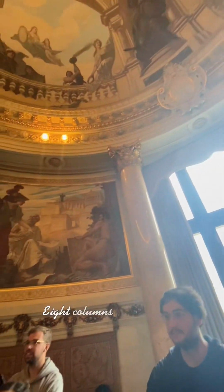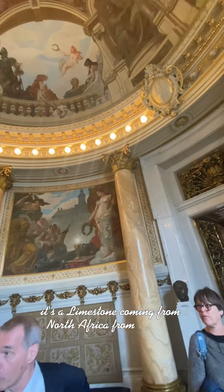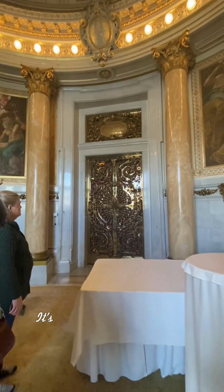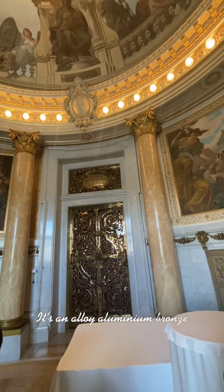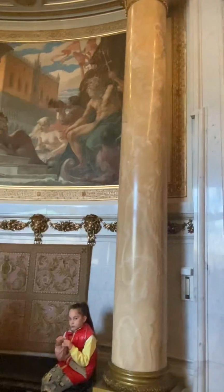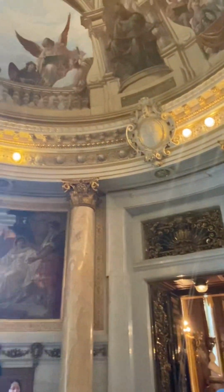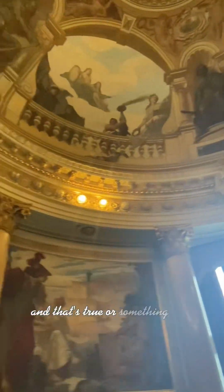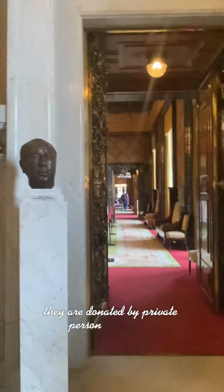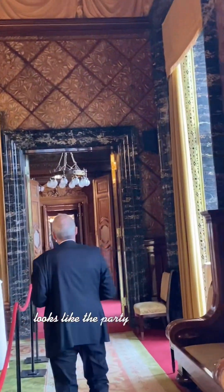The colors, big colors, look like marble. In fact, it's a limestone coming from North Africa, from Morocco. They are solid. And the doors, that's also a very special material. It's an alloy, aluminum bronze. That's the same material shipping propellers are made of. It doesn't corrode. It looks a little bit like columns, and the doors are donated. They are gifts presented to the town by a shipping company. There are many pieces of furnishings here that are donated by private persons. Looks like the party room, isn't it?